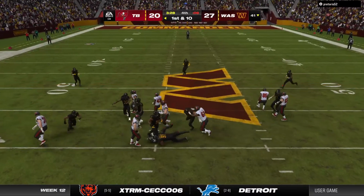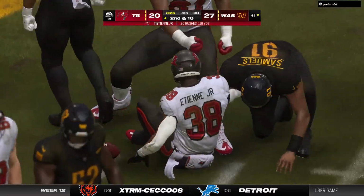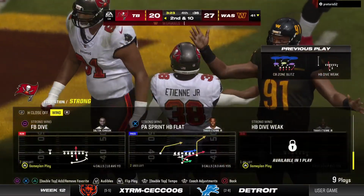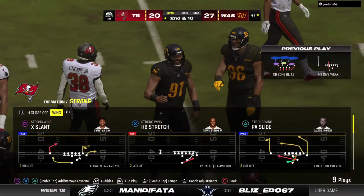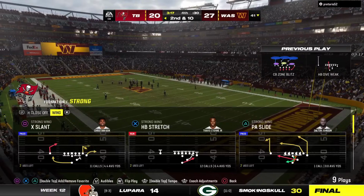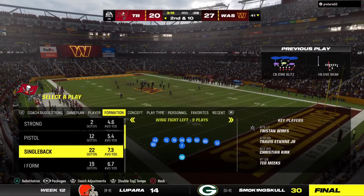On first down, right back to ETN. And for one of the few times here today, this run's not going to go anywhere. No gain on the play there, second down. They've called his number a lot this afternoon.